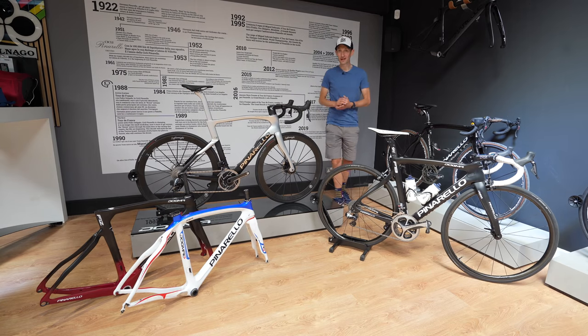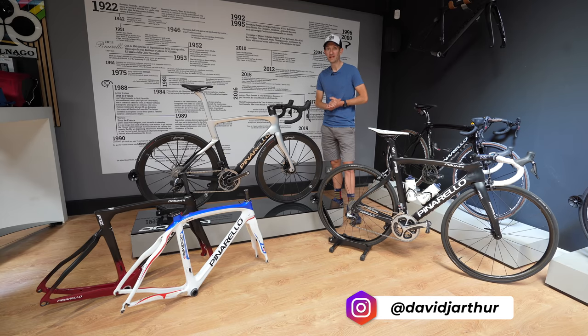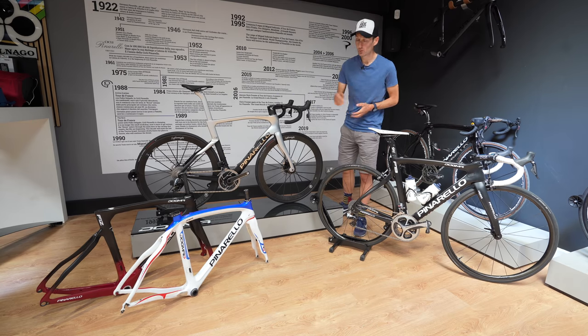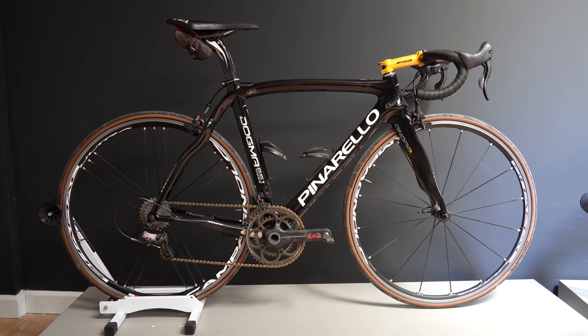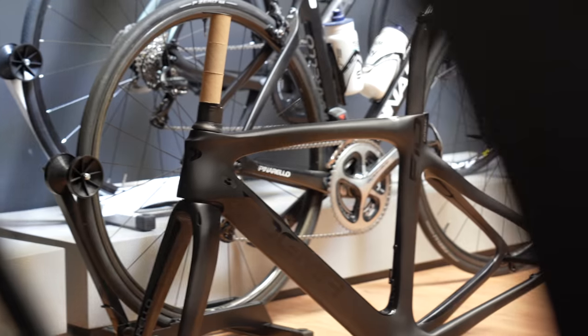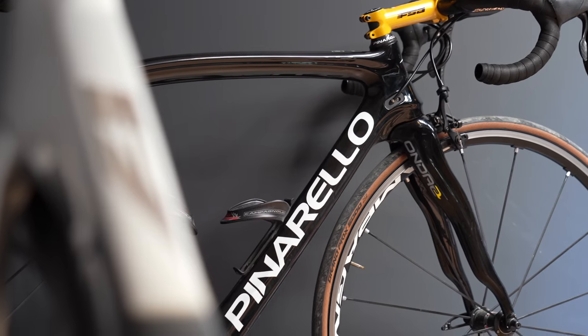Wow, it looks so much better in the flesh. So this is a brand new Pinarello Dogma F, and as you can see, it's surrounded by some of the bikes that came before it. With a Dogma 2 over there, the 65.1 Think 2 just here, the F8, and then the F12. And you can see the evolution of the Pinarello Dogma right in front of you.